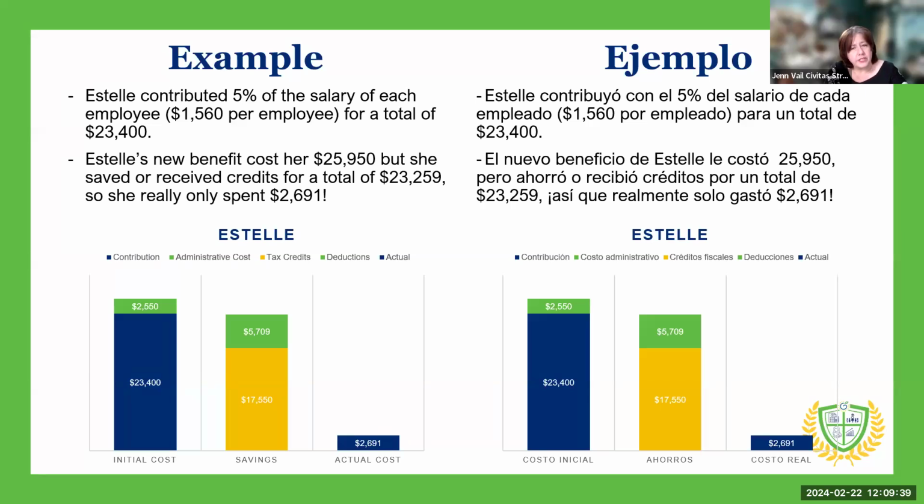So Estelle, for her retirement plan, she contributed 5% of the salary of each employee. So let's say that was $1,560 per employee. So that meant the contribution that she made for her employees totaled $23,400. Now, between the fees, the costs for her time to set up, and having her bookkeeper help her with that 401k, she paid $2,550 in fees. All right, so between the contribution to the retirement for her employees and the administrative costs, she paid a total of $25,950.